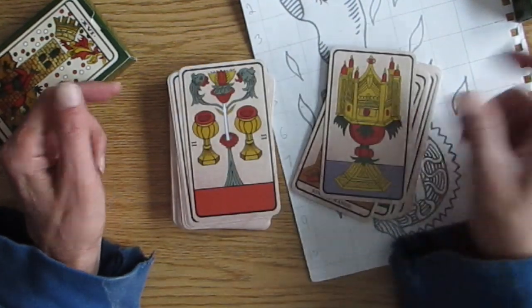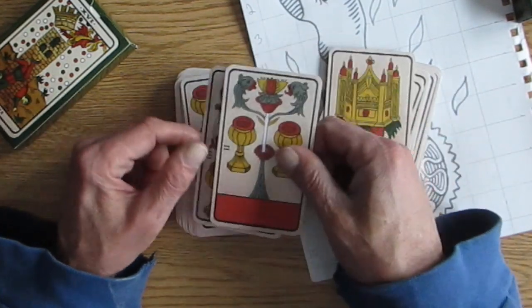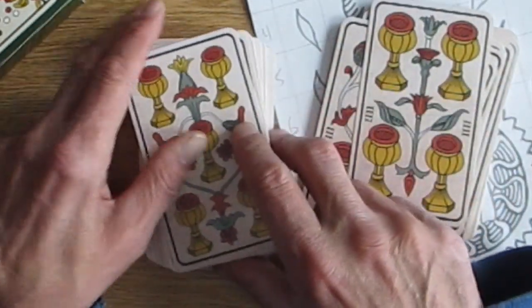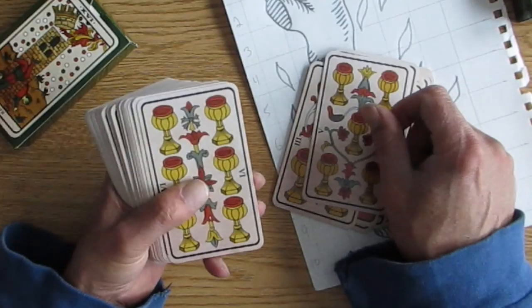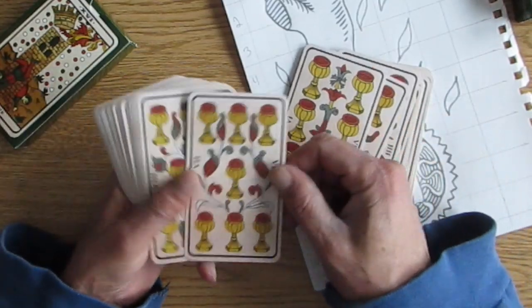The cups are pretty much just like any other Marseille deck. These cards look nice together in a spread too. They just look very nice. The colors all blend in with each other.